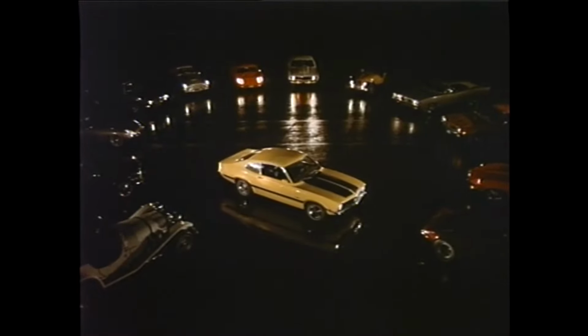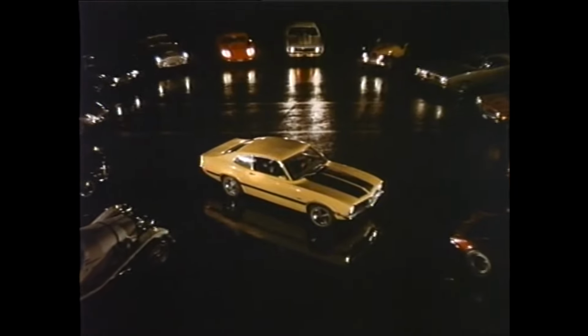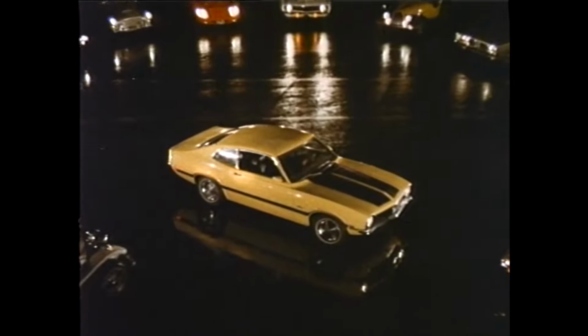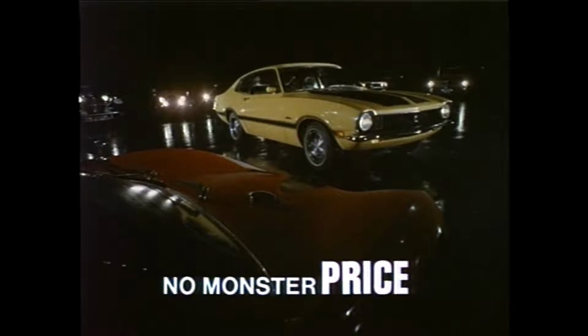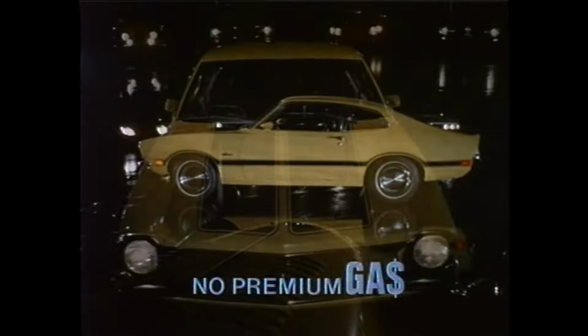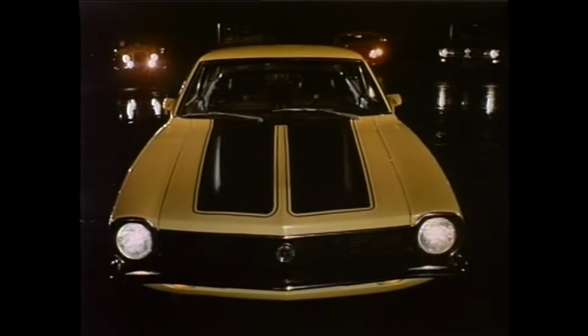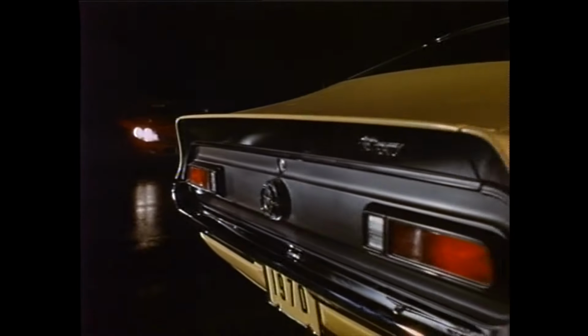And now, into the select circle of the world's great performance cars comes Ford's Maverick. Did you say Maverick? You gotta be kidding. Come on. Maverick. Yes, Ford's new Maverick Grabber. Does the Grabber belong with these performance cars? Well, yes and no. No, it doesn't have a monster engine. No, it doesn't have a monster price. No, it doesn't have high insurance rates, and it doesn't use premium gas. But yes, you do get wild Grabber colors, a special sporty black painted hood and grille, a zippy Big 6 engine, dual racing mirrors, and a cool, sleek spoiler. They're all standard on the new Maverick Grabber.